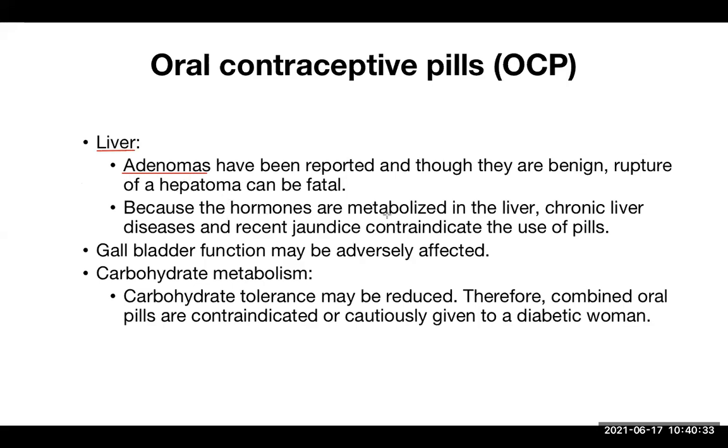If she has chronic liver disease like cirrhosis of the liver or chronic hepatitis, or even acute hepatitis which is causing jaundice, these pills are contraindicated because estrogen is metabolized by the liver. Regarding gallbladder function, it adversely affects the gallbladder function also. So in case of cholecystitis, in case of gallstones and things like that, it is not given.